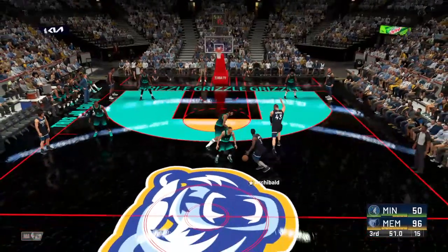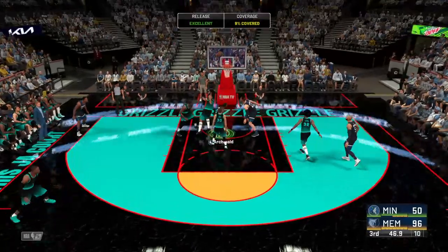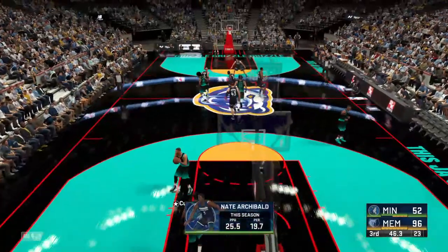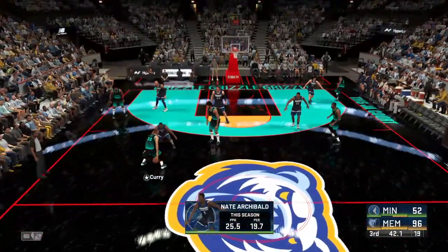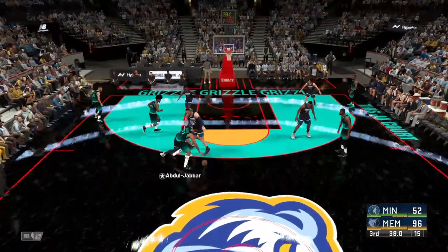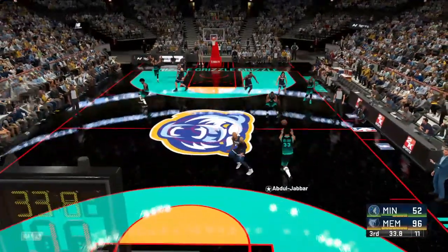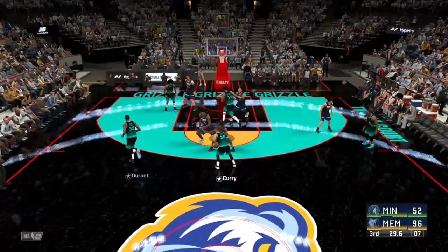Here's Archibald. Softly drops in the floater. He's got 6. Showing off with the floater game. Not a shot you can swat. Pass to Abdul-Jabbar. Knocked loose. And here's Durant. Well, he hasn't scored yet, but I'm sure that'll change.